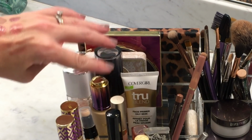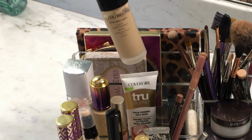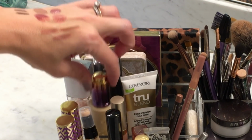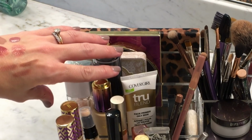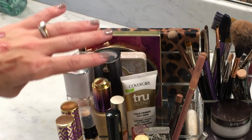And I do keep 2 of my staple foundations here, the Shiseido Synchro Skin foundation, as well as the Tarte Rainforest of the Sea foundation. I love both of these, and they don't quite fit in my drawer very well, so I like them to stand up, and I keep them out up here.